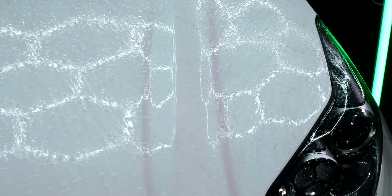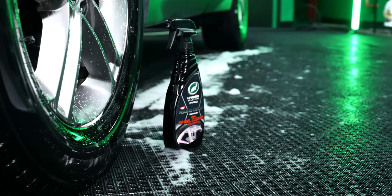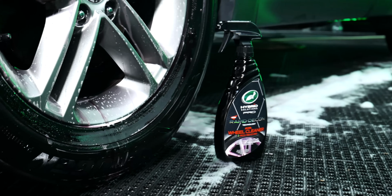The HybridSolutions Pro Rapid Decon technologies include something we call a scent lock. The problem is a lot of the chemistries that are used to remove iron have a very high hydrogen sulfide, rotten egg type of smell. And if you're using the product over and over, you kind of get tired of the smell. So now you have a product that not only is very efficacious, but doesn't have that rotten egg smell.